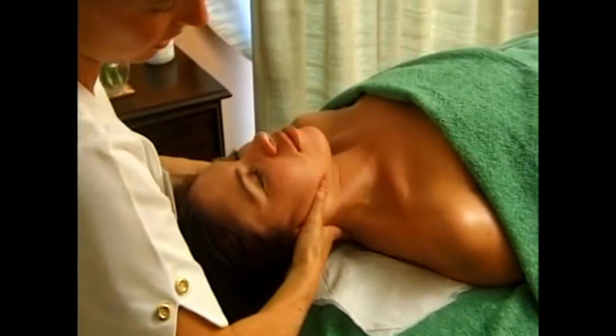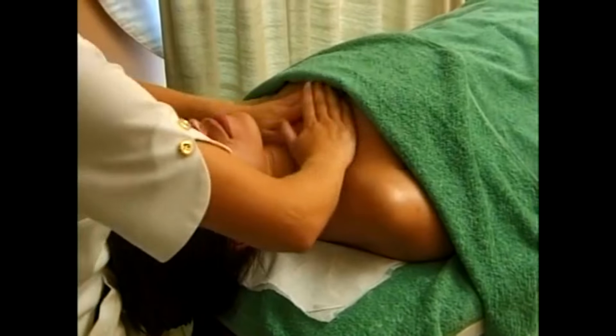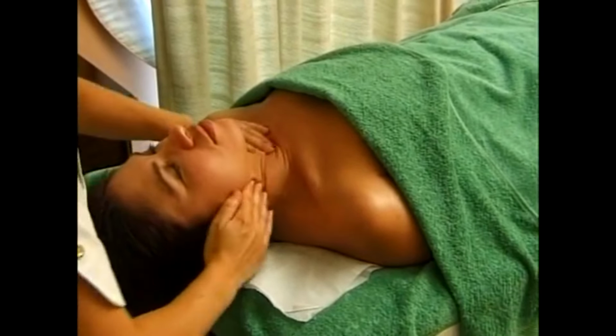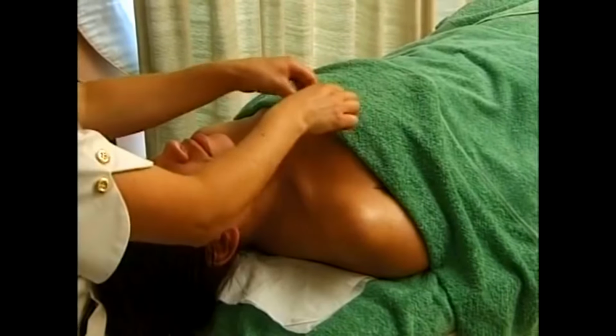As you can see, I'm literally pulling, which is a lovely stretching, releasing movement for the whole spine. Nice feeling. It's very important to keep the towels covering the body, so I normally make a line to show the client where the towel comes to, make them feel nice and secure.